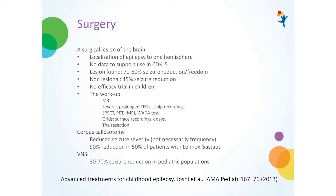However, if a lesion is found outside of these types of genetic disorders, you can have 70 to 80% seizure reduction or freedom. If you can't find a lesion, but you think the seizures are coming from one hemisphere, 45% seizure reduction. There's been no true efficacy trial in children, as far as I know. Correct me if I'm wrong there.